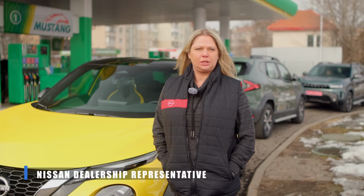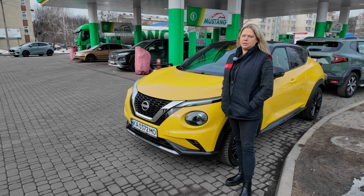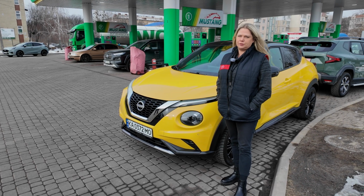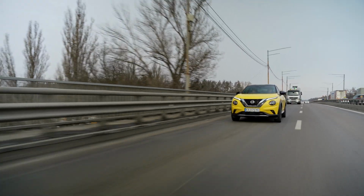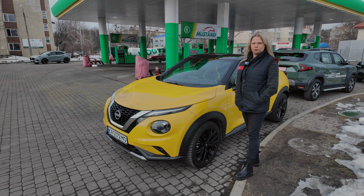Good afternoon. My name is Victoria. I represent the Nissan Nico Auto Alliance dealership. Today we are participating in the fuel economy test with a Nissan Juke. It has a 1.0-litre 3-cylinder engine and a robotic transmission.